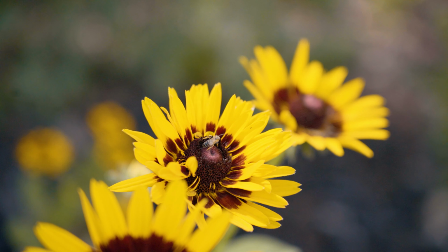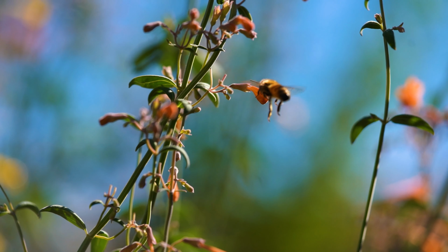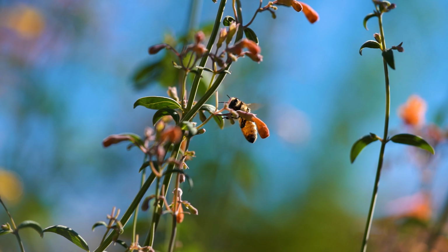Now, I observe a lot of native bees. Utah has almost 900 bees that are native here, and I'd never seen more bees than on that flower out on our plaza.